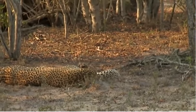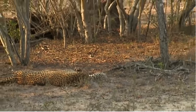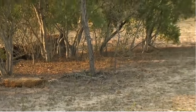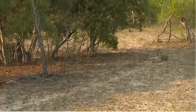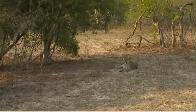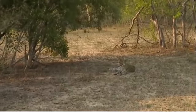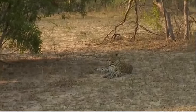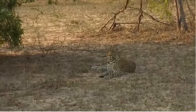You might hear me clicking away, folks, because I haven't seen this girl for such a long time. I hope you don't mind. Any photograph I can get of her, I always try, because she is an absolutely striking animal. They all are, all the leopards. It's such an incredible species. And we're just going to park here.